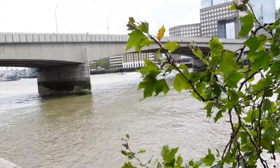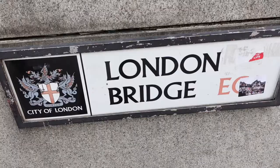This is London Bridge. The current bridge was opened for traffic in 1976. The previous bridge is in Arizona.